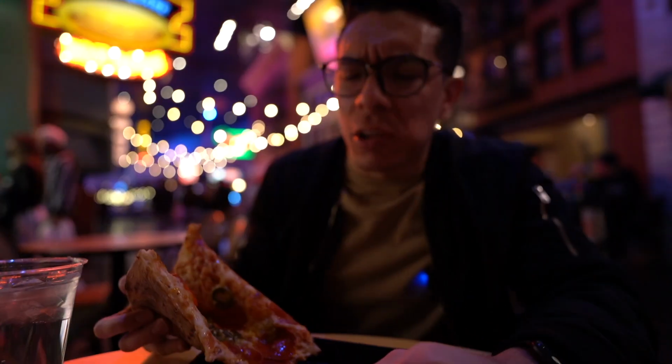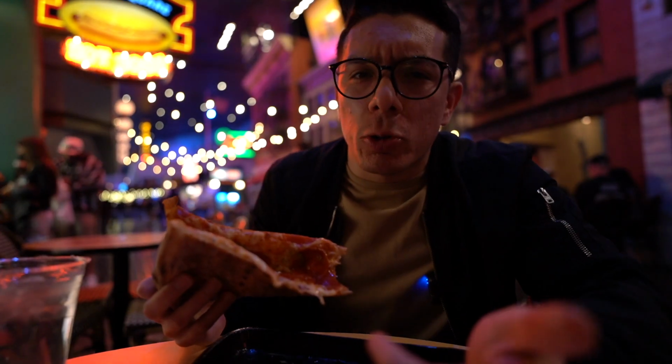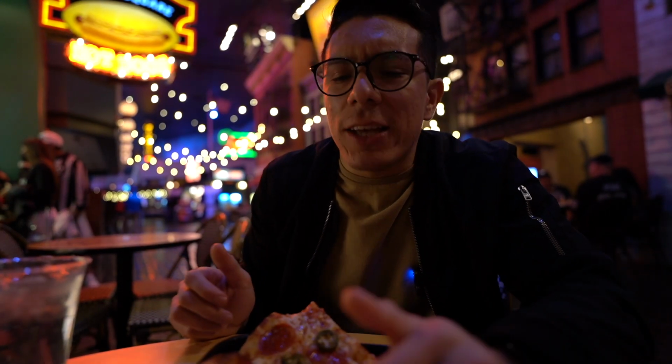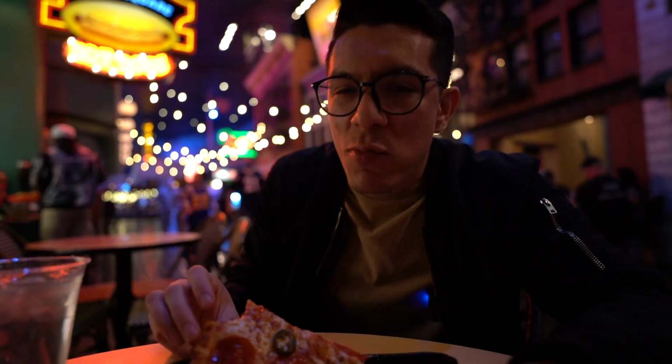Super oily. But the jalapeno was definitely the way to go. Oh my God. Not bad. One bite, everyone knows the rules. The dough is not bad. Like I said, super greasy. Cheese is okay. Jalapenos, it's a banger for sure. But I'm gonna give this pizza a 6.3.